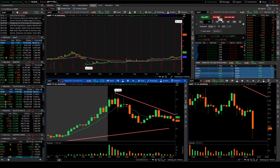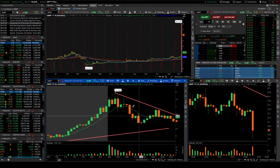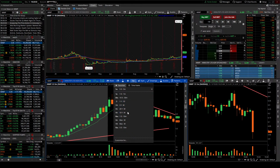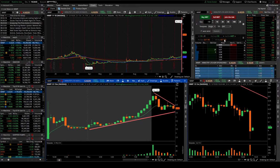Ooh, see if it's going to come back up a little bit. Try to minimize this loss. Oof. It's really getting hit here. I'm trying to see if it's going to get back above 6, but it really doesn't look like it's going to. See, how's this look on the 15 minute? Where's the 15 minute? There it is. Okay, so it did pop back above 6 real quick. Give it half a second.